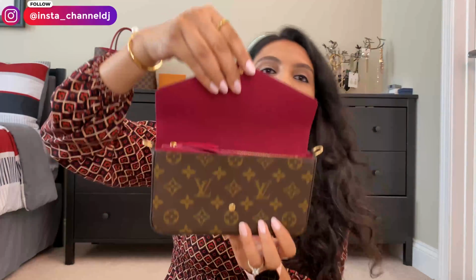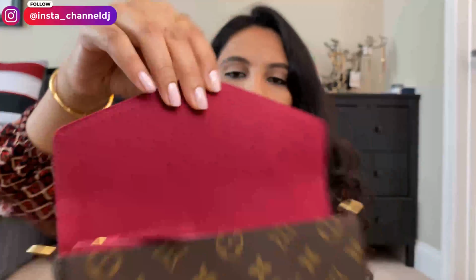And I hate to use that word because, in my opinion, all bags are beautiful and I love handbags, you guys know that. But this one is just one of those bags that looks really ugly stuffed up. And I'm going to show you guys inside. The inside is nice. I mean, there's no other issues at all. It's a brand new bag.